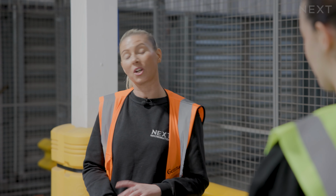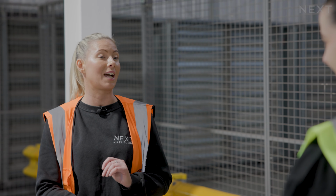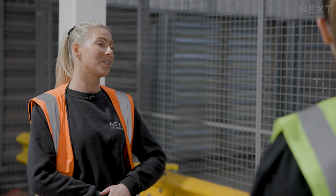Doncaster 2 now. We're going to see the next part of the operation and the final part of our operation here, which is the loading side of things. We're going to load our trailers with our customers' orders. They're going to go out to them for delivery today.